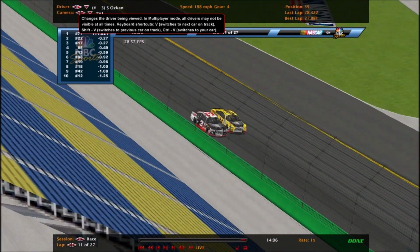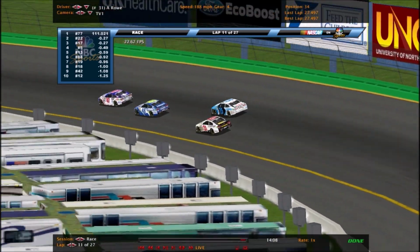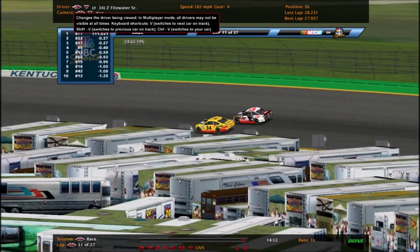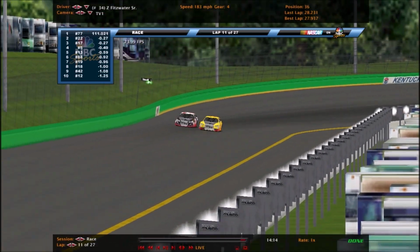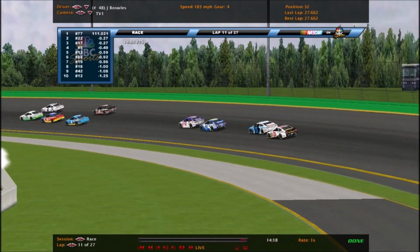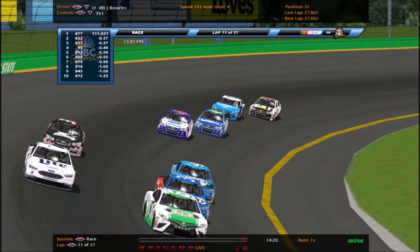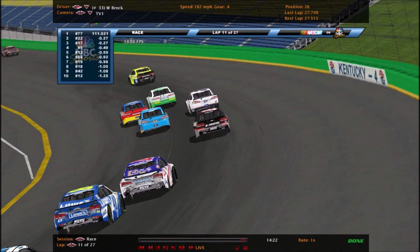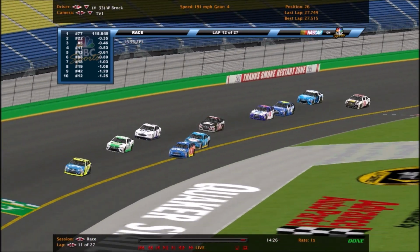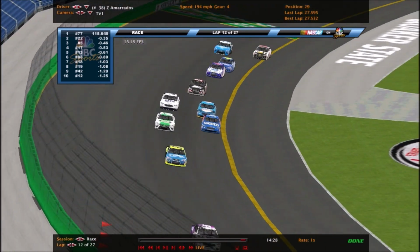He battled side by side with Zachary Fitzwater Sr., who's been having a miserable season. His best run was Road Atlanta, I believe, or Road America. I forgot which one it is. James Bowles also, he's in the chase, so he has nothing to worry about. Every driver that has won a race this season does have nothing to worry about. It includes William Brock in the 33, who won Michigan, along with the 2.